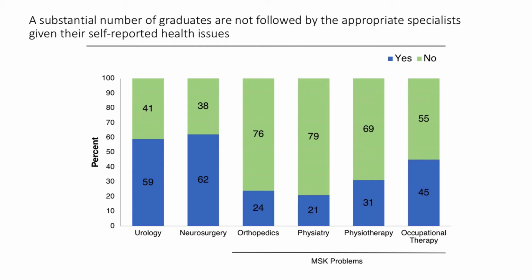What this graph essentially shows is that it asks patients what their self-reported urologic, neurosurgical, or MSK problems were, and whether they are seeing the respective specialists they should be seeing. So for urology, for example, 41% of patients with a self-reported urologic issue were not seeing a urologist regularly. That's the green part of the graph for urology on the left. Urology problems include incontinence, UTIs, stones. Neurosurgery would be VP shunt issues for those that have it. And MSK would be ambulation, posture, scoliosis for the orthopedic surgeon.